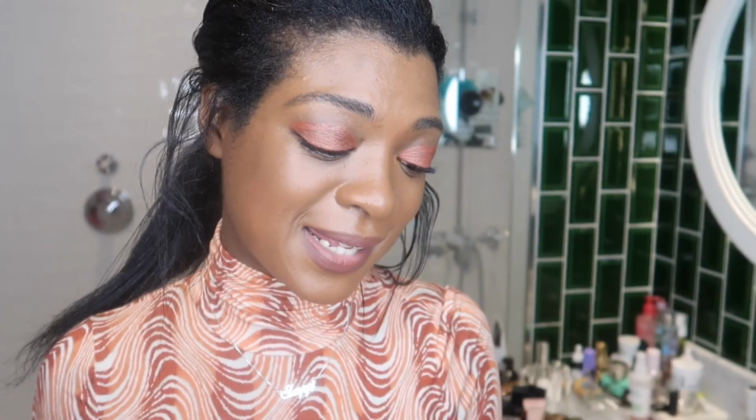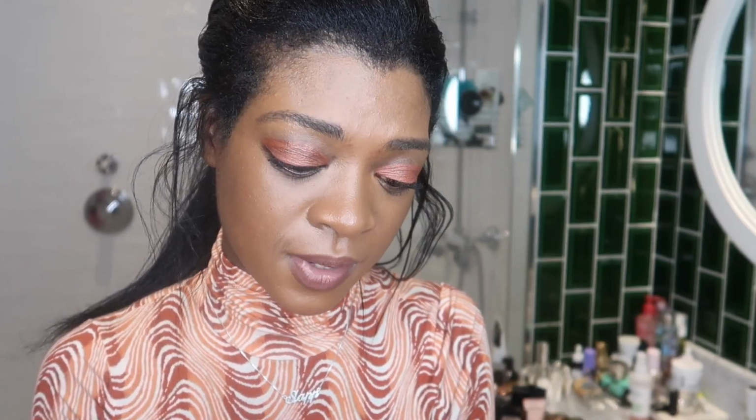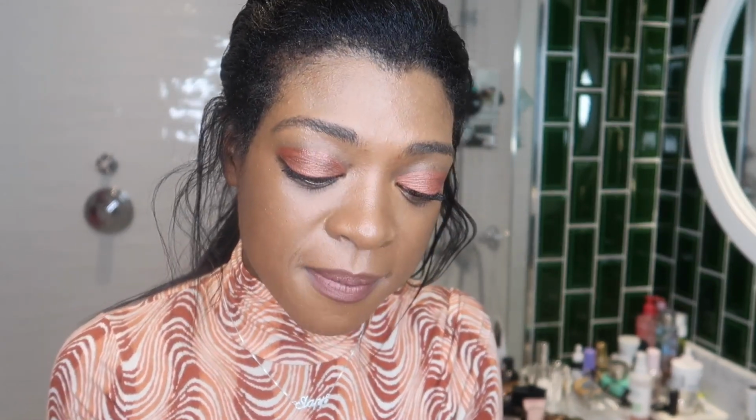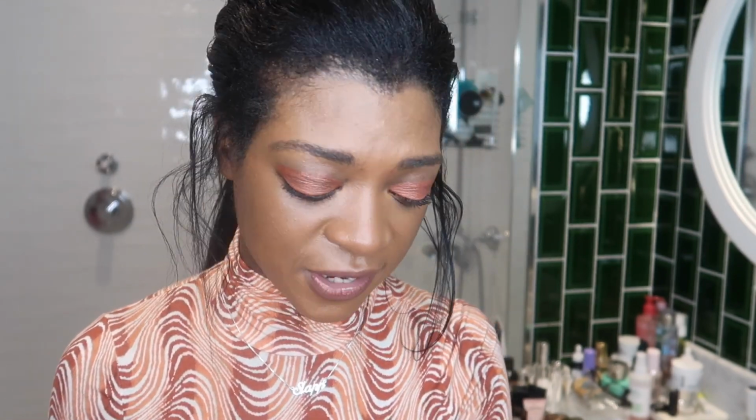Second to last is the MAC Face and Body Foundation in the shade N7, I don't think that's right, but let's go with it, N7. MAC are like the kings of inclusivity. No one can say they're not, they kind of started it. They were the best in terms of inclusivity. The MAC Face and Body isn't the best in terms of shades. It's kind of weird, it's not supposed to be a foundation, it's supposed to be for your body, it's supposed to tint, it's buildable.